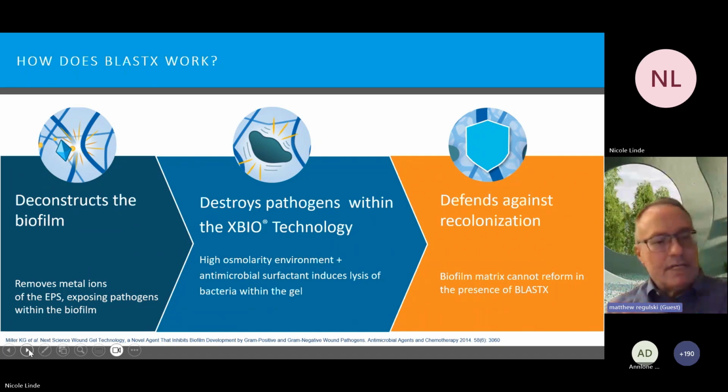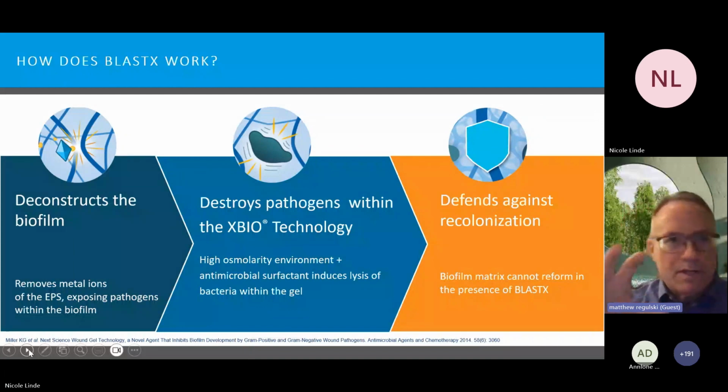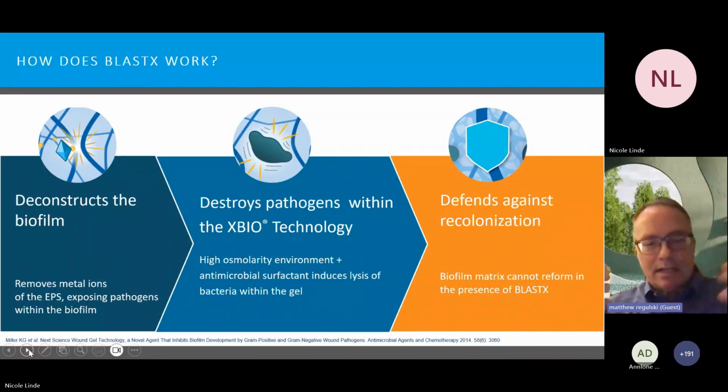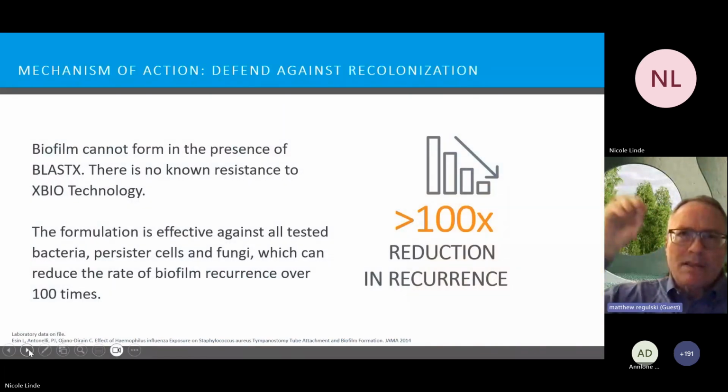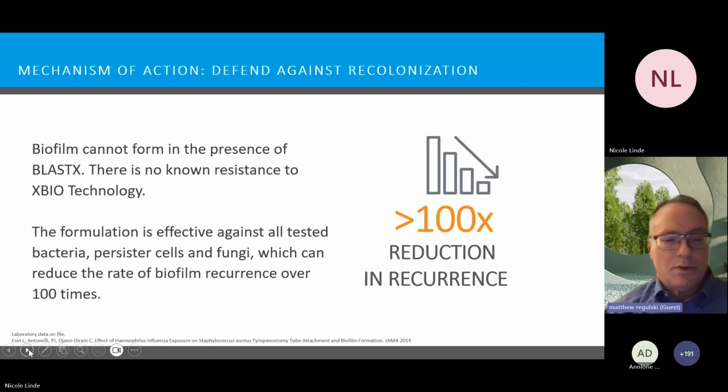So that's where we talk about deconstructing the biofilm. It goes on, grabs those metal ions, and rips them out into solution. But at the same time, because of the high osmolarity that is going on, and because of the surfactant capabilities, next slide please, once we have stripped away that EPS, the surfactant component is going to be attacking the membranes of these cells, and I'll show you that as well.